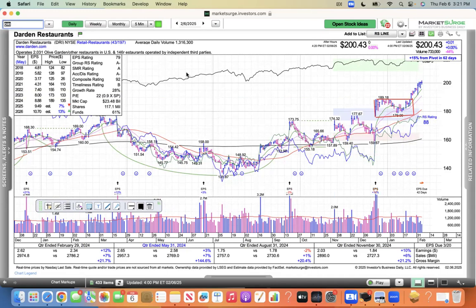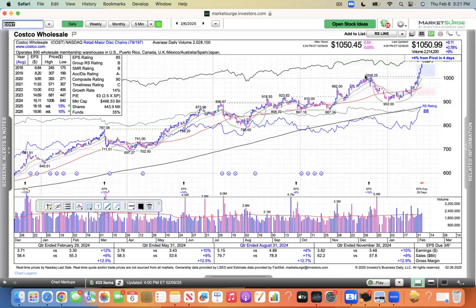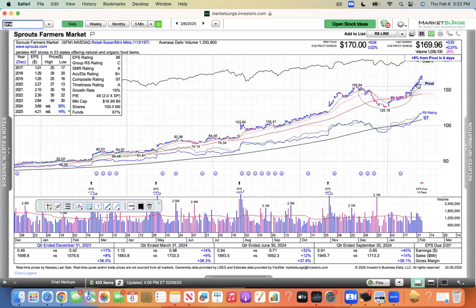But Darden is the Olive Garden family owner. And yeah, doing great. All right, I mentioned food, and you can't go to Costco without $1.50 hot dogs. This one broke out of a base, cup shape pattern, no handle, just wants higher prices. Sprouts Farmers Market looks pretty similar, cup, no handle, just wants higher prices, 170 after hours.